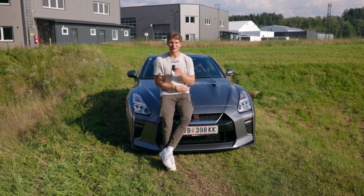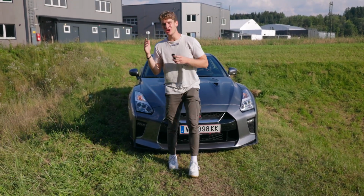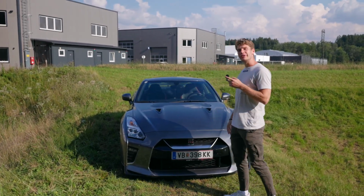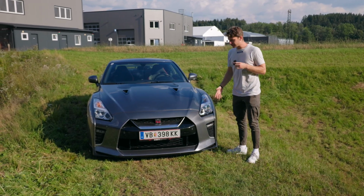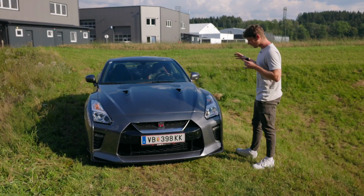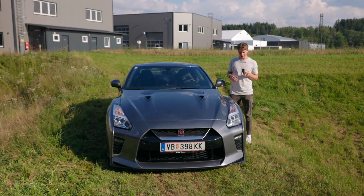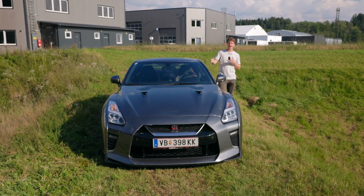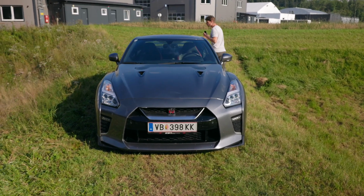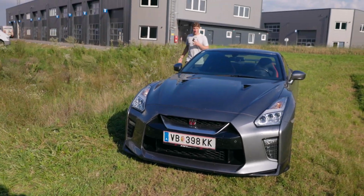All right, guys, that is it for the Nissan R35 GTR, aka Godzilla review. So just to quickly recap on the main points of this vehicle, it is such a monster. The value perspective in it, the amount of performance you get for the price is ridiculous. This car is competing with the likes of the Porsche 911 Turbo S and doing that for half the price. And overall, it is a really damn cool looking car. It stands out on the road.